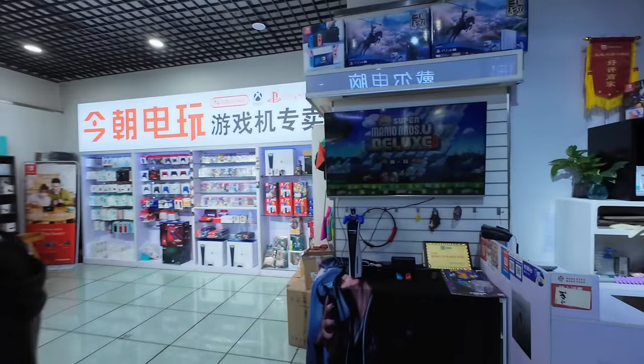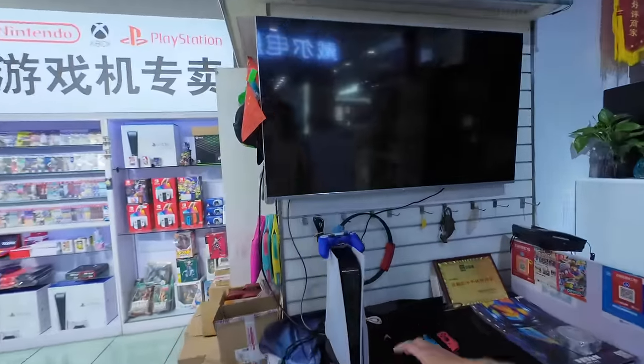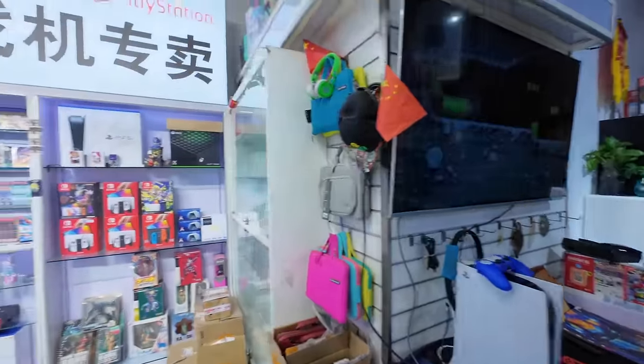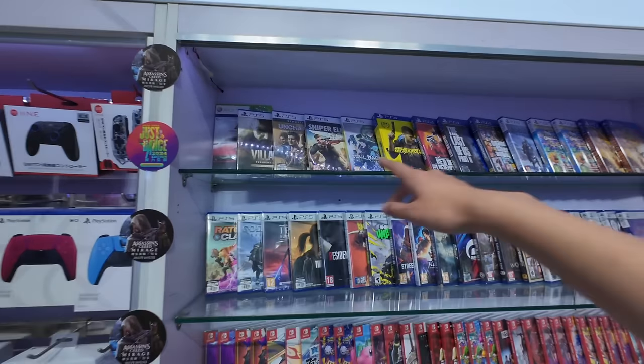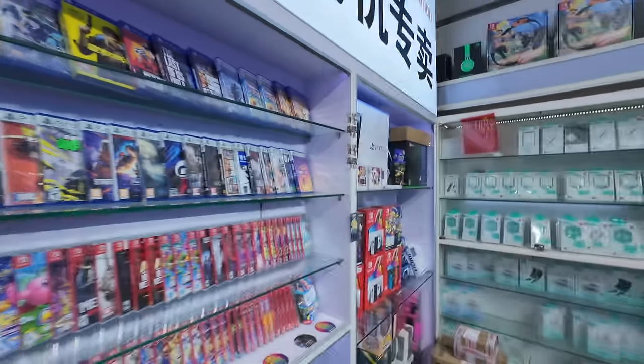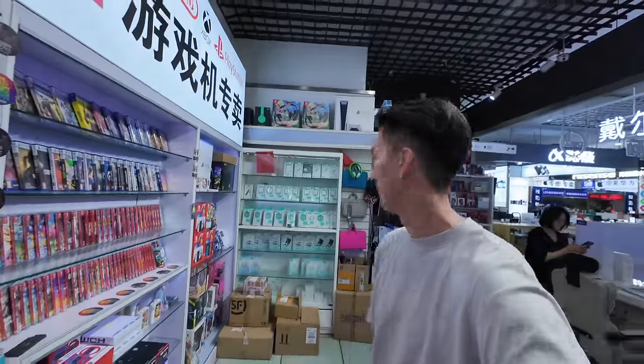Let's have a look in their shop. So she's even got a PS5 here. Wow, and all the Switch gadgets, all the games you can get for the Switch. PS5 games as well. Wow, really impressive, this shop.